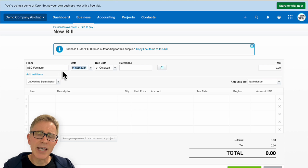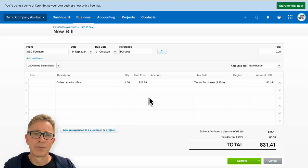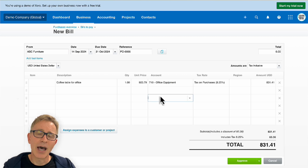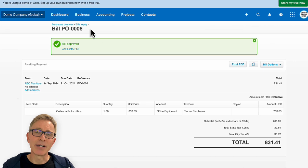Here we've previously entered a purchase order. Let's copy the purchase order items onto this new bill. I just need to add a due date and an account code. And approve.